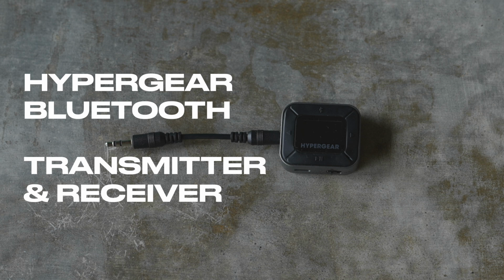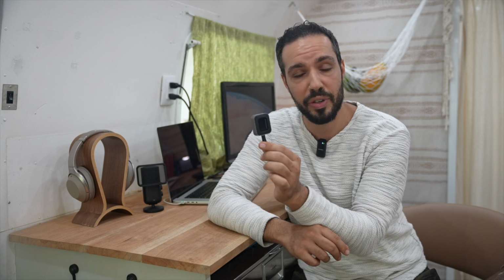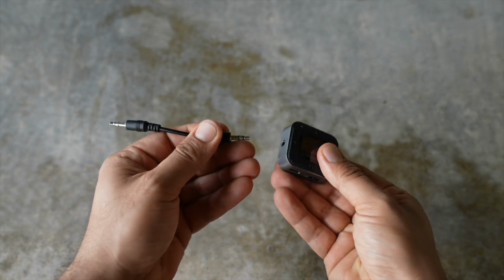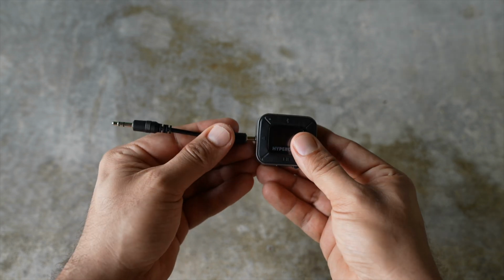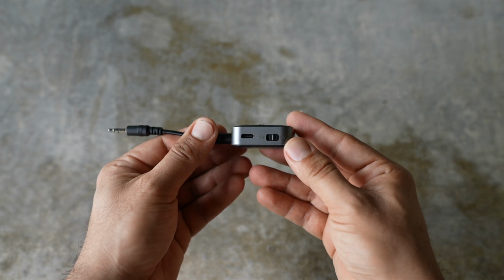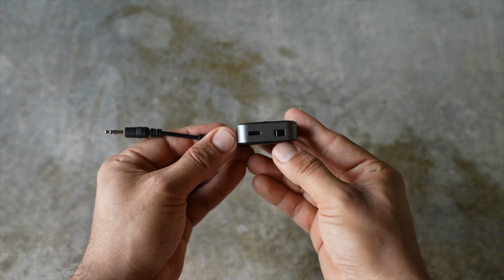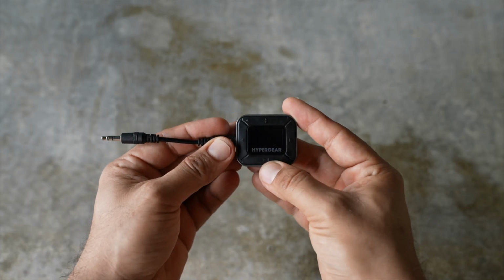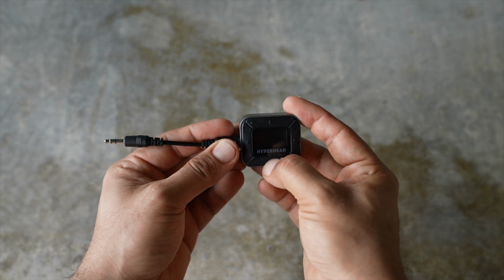The Hypergear Bluetooth transmitter and receiver. This is an incredible little product, and I'm sure you're going to see more of this in the future. What it does is it takes items that don't have Bluetooth connectivity and makes them have Bluetooth. There's a 3.5 millimeter jack, like a regular headphone jack, just like an aux port of a car. And if your car doesn't have Bluetooth, you plug this in the aux port, set it to receiver, and now your car can have incoming Bluetooth from your device.